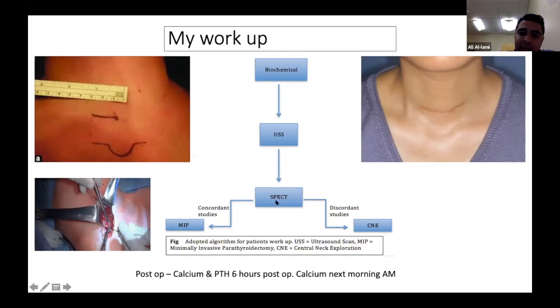I say here SPECT, but really it depends on your local radiology. If the local radiology are more comfortable with MIBI, as they are now here in East Kent, then I'm happy to go with that. If they are concordant, then you can consider minimally invasive parathyroidectomy. If they are not, and you really tried with the other scans, if you have available to you, the 4D CT scan and the choline PET CT, and you still can't localize, then you can consider them for four gland exploration.